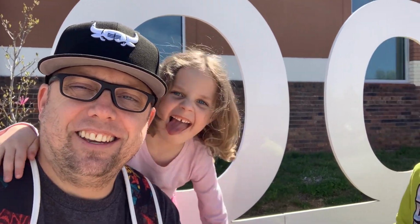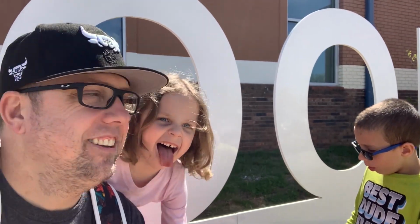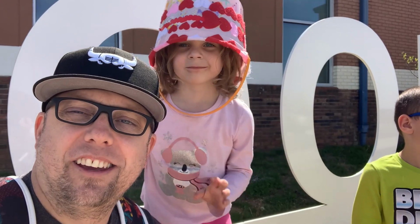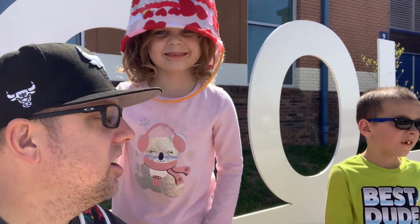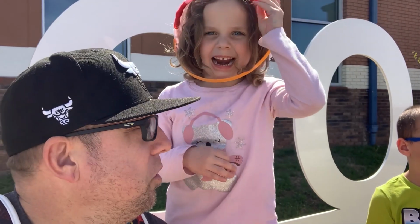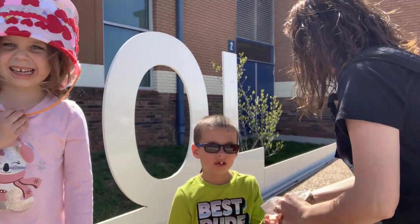All right, we made it to the Hollister Easter egg hunt, and we still have about 40 minutes till the gates open. I don't know what they're gonna do, but the kids didn't want to sit in the car, so we're gonna walk around and see what we can explore before the gates open. And there's mommy. Where's mommy?